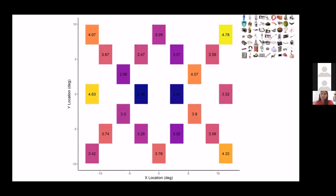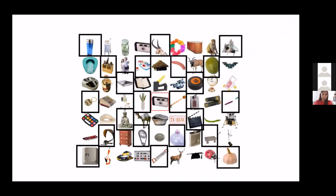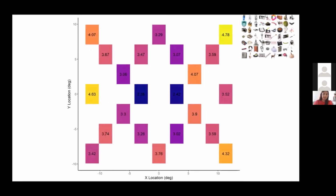Now, what this chart does is the tiles on the chart correspond to those 22 locations shown in the array, along with the average time taken in seconds to find the target at each location across participants. And what we can see is that on average, search durations were longer for locations further from the center of the screen, and shorter for locations closer to the center.